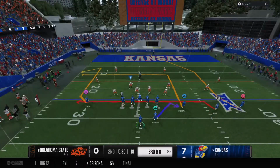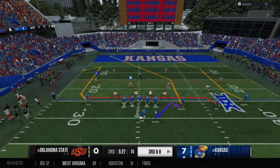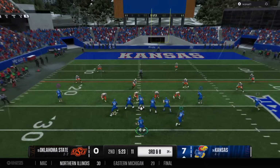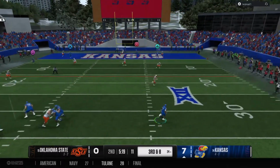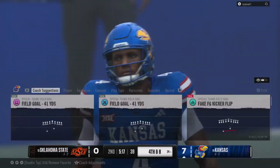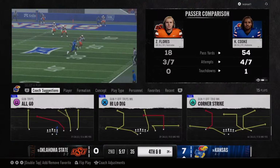Ball's at the 24. A lot of confidence in their kicker from here, but they'd love to take it off of his foot and convert the first down. Now the quarterback changing the original play call. He's moving out of the pocket. Has no choice but to throw it away, and it'll bring up fourth down. Nice job by the defense. They're mixing up their look.